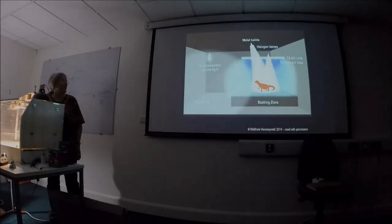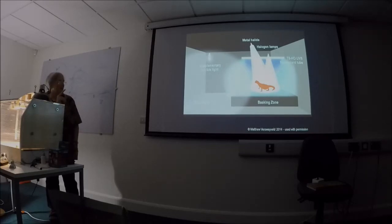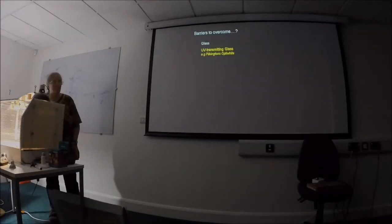The lights. This is a lovely diagram. Matthew Versawell from America did this for the forums, and I think it just sums it all up nicely. You've got your UV, you've got your halogen lamps for the heat, and you've got your metal halide for the really bright light. You put extra light in the cool end, not UV, just ordinary light. And you've got to overcome some barriers.